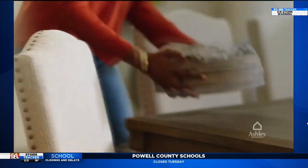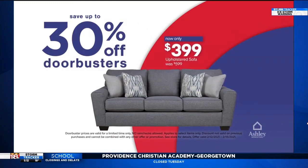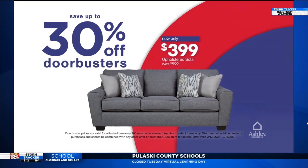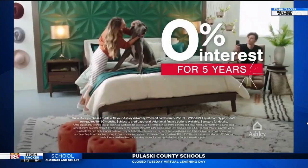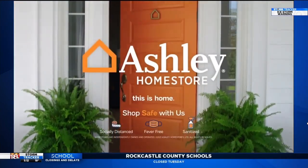For 4 days only at Ashley Home Store's President's Day weekend sale. Save up to 30% off on doorbusters, like this sofa, now only $399. Plus, get 0% interest for 5 years with no minimum purchase and no money down. Friday through Monday only at Ashley Home Store.